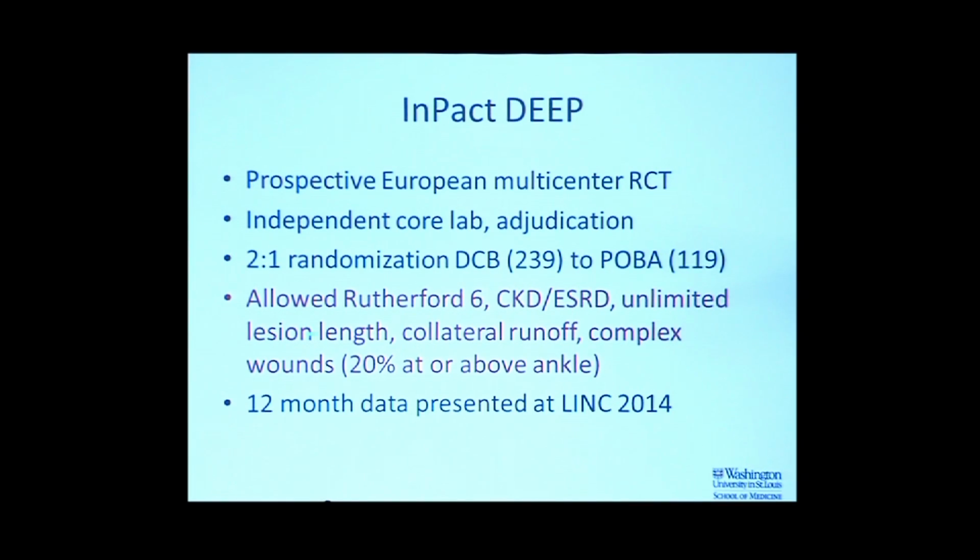There were some, I think, relative, I wouldn't say exceptions, but interesting choices in the protocol that I think perhaps reflected the enthusiasm that existed based on that single center data. So they allowed Rutherford 6. That always makes me kind of wince a little bit, because if you actually read the old Rutherford document, the Rutherford 6 is the limb you think you can't salvage. So why that ever gets put in a protocol escapes me.